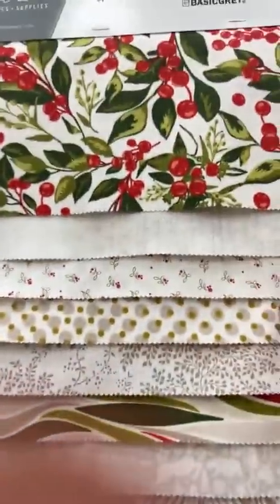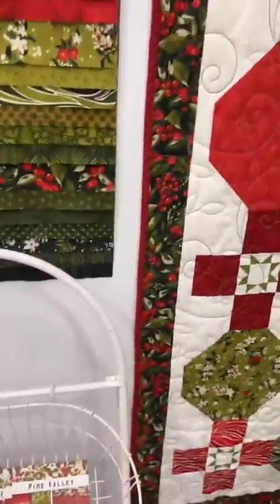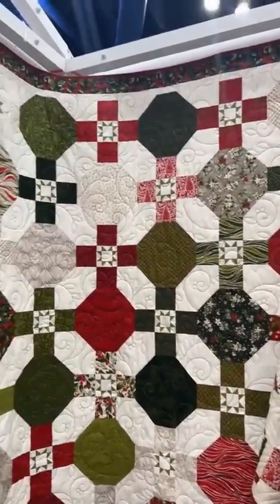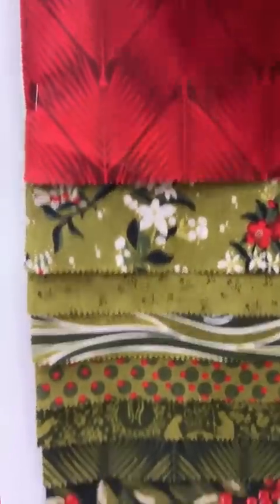So lots of options with this collection. Great colors. Of course, there's always going to be grunges to match. Everyone loves Basic Gray grunges. You can do so much with them. There's some new ones in there, and oh, I love those dots. And then, oh, look at this.